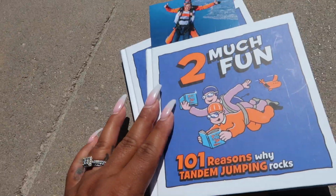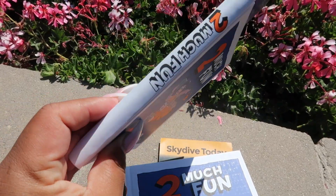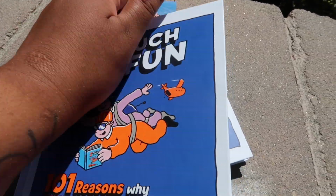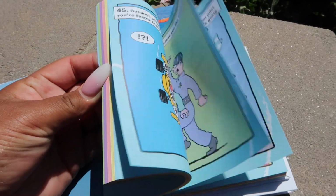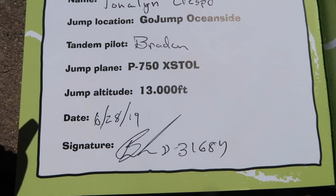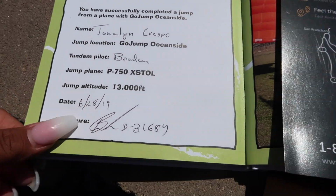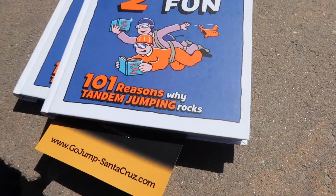I wanted to show you guys the little souvenirs that they gave us. So cute. It's like a little booklet. And it says 101 reasons why tandem jumping rocks. It has all these little pictures of why skydiving rocks. And then they also sign it, put your name on it. And the guy who jumped with me, which was Brandon, he is amazing. He's so awesome. I was so nervous, but he helped calm my nerves.